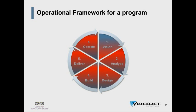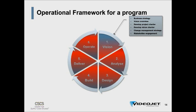So if we look at a program, then a typical framework for implementing serialization would consist of these 6 phases. First, a phase where you define your strategy, what you want in terms of serialization, look at which people will be involved, and look at your goal in terms of some of the benefits that you can implement when you implement serialization and track and trace.